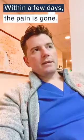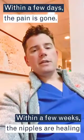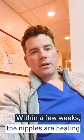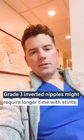Expectations for surgery should be that within a few days the pain is gone. After the stents come out, within a few weeks the nipples are looking good and healing. You have to be careful and continue to wear nipplettes and retractors that keep the nipple out during the healing process for somewhere around 3 months while the nipple fully heals. The scar tissue on the inside can always come back and pull it in, and we want to avoid that in the early stages. Grade 3 are more difficult, of course, and you have to be extra careful with those.